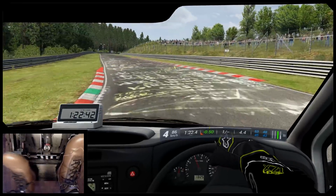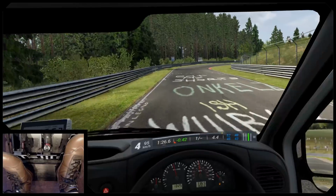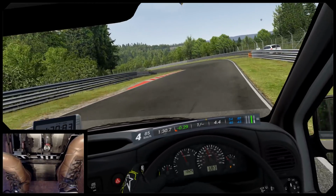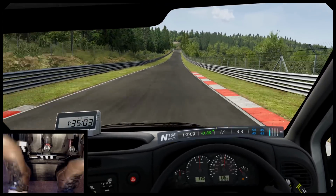Now, these next couple of corners are absolutely critical. You've got to maintain your speed and carry that momentum all the way up the long hill to Flugplatz. You can take quite a bit of curb in this van, but it's a balancing act between taking the shortest line and maintaining as much speed as possible.